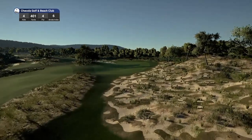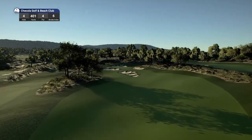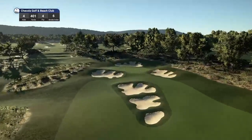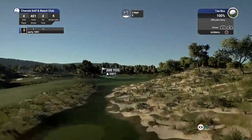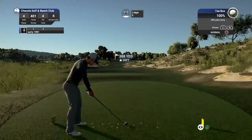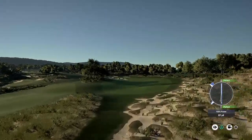This course reminds me, just early doors, that if, say, Cypress Point and Seminole, and maybe even Indian Wells, you know, if the 3 of them, if that's a thing, combined to have an offspring, I think this would be the outcome. Certainly seeing Cypress Point, Seminole and Indian Wells as inspiration that the designers used.